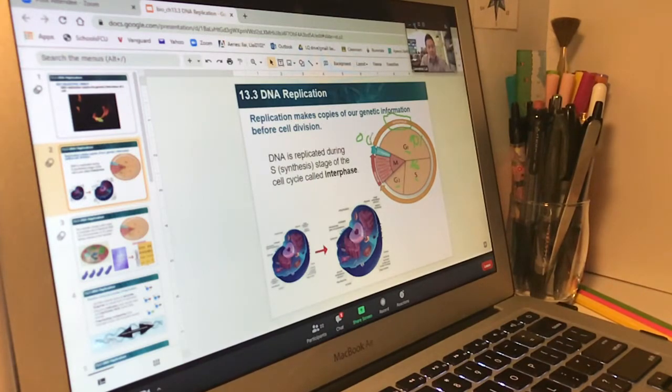By the time you get to here, 2 cells. So most of these cells are in interphase. So this is gap 1 and gap 2. This is what the cell looks like, and it doubles up in size. 46 chromosomes, right here in the nucleus. By the time it gets to gap 2, it still has 46.